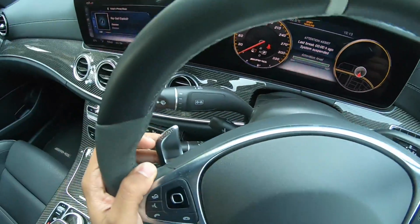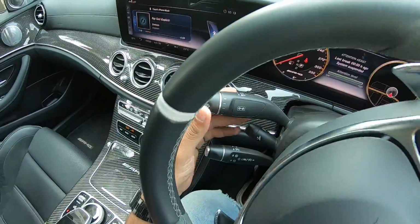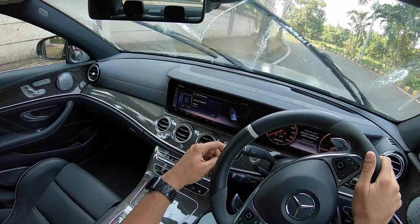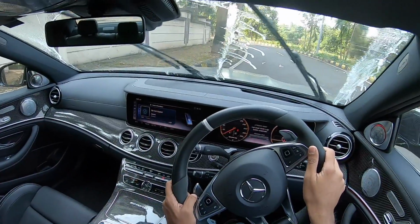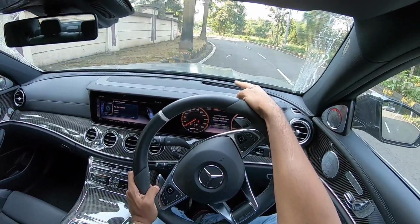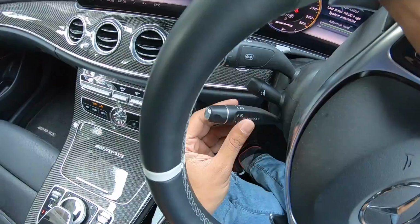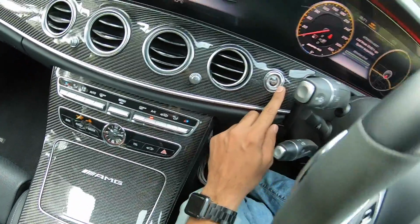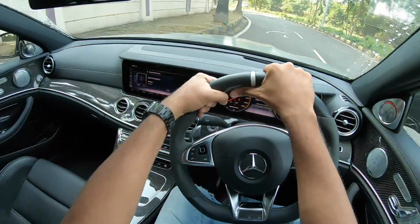This is the gear selector, and these are the controls for the indicators as well as for the wipers. So let's quickly use the wipers. As you can see, spray is really nice and fast, does a great job as well. As you can see, the heads-up display over there, that also looks very nice. Now this is for the cruise control. This is to basically adjust the steering wheel, and this is the engine start stop button over here. The whole car feels really nice.